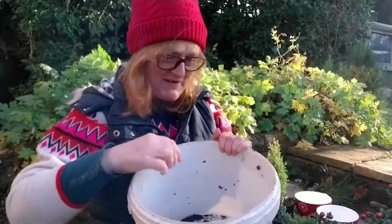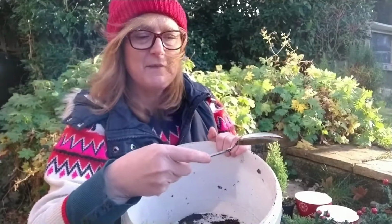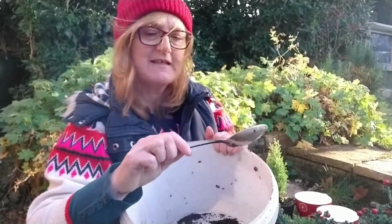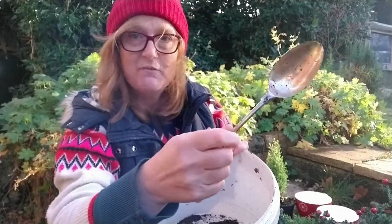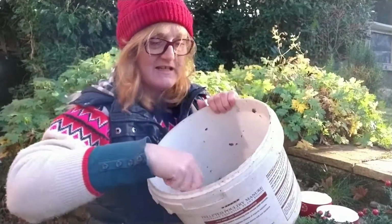And then I have my favourite gardening tool. Don't tell. This is a serving spoon from the kitchen drawer. And just because we like to keep things posh, I think it's possibly even silver plated. And I have had this for years and years. I like to use it for my gardening.